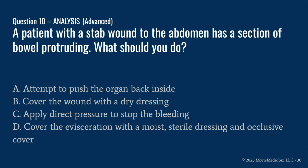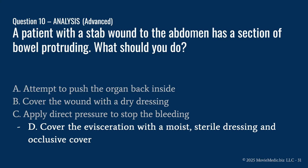Question 10. A patient with a stab wound to the abdomen has a section of the bowel protruding. What should you do? A. Attempt to push the organ back inside. B. Cover the wound with a dry dressing. C. Apply direct pressure to stop the bleeding. Or D. Cover the evisceration with a moist, sterile, and occlusive cover. The answer here is D. Cover the evisceration with a moist, sterile, and occlusive cover.